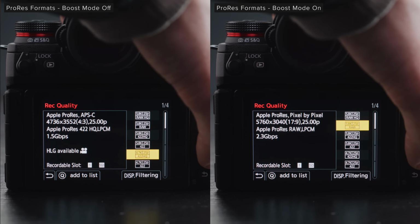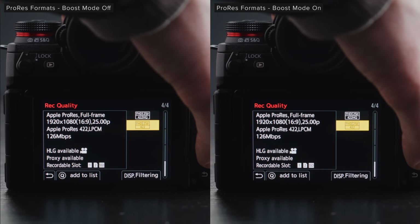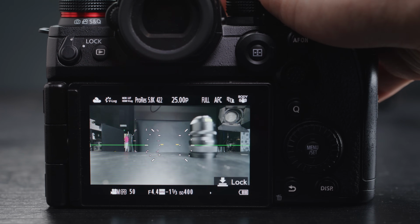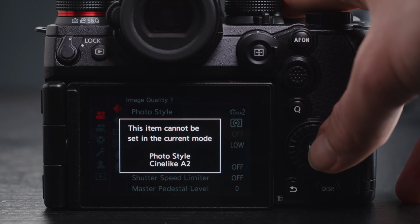When in this mode, the camera will grey out the formats that are not possible to use in the recording quality menu. It is off by default in the menu, but one handy thing is that you can assign it to one of the many custom function buttons on the camera in case you want to switch quickly on the fly. Oh, and you can only use this in the Vlog profile.